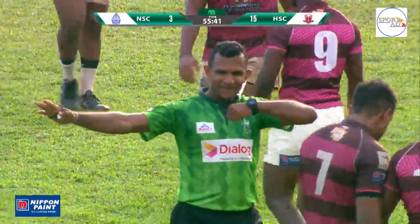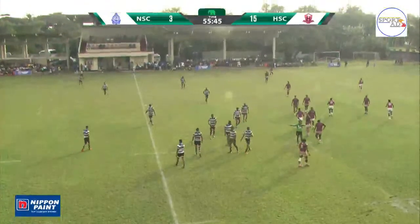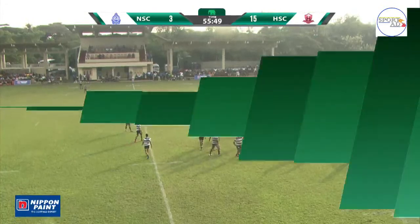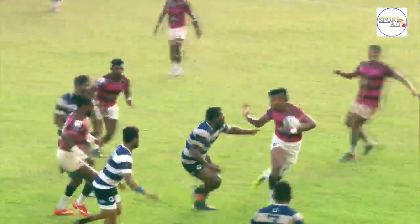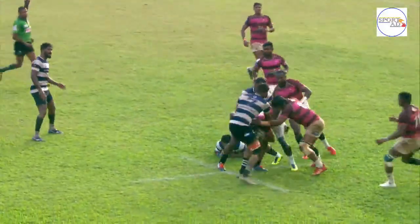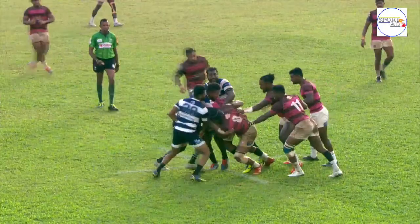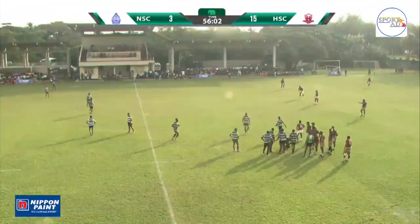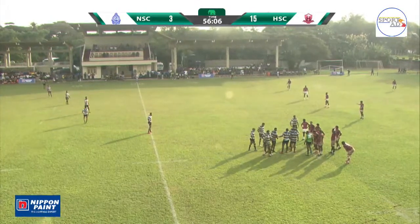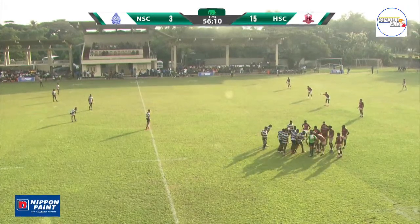Wonderful play by Navy FC. Held on to the man, didn't let him go down. And that was a maul, and Navy FC winning that ball. I think number 9, the captain, went on right down. It seems easy. Adisha Veerathunga holding on to the man, along with his aid. That's Janit, sorry if I'm not mistaken.